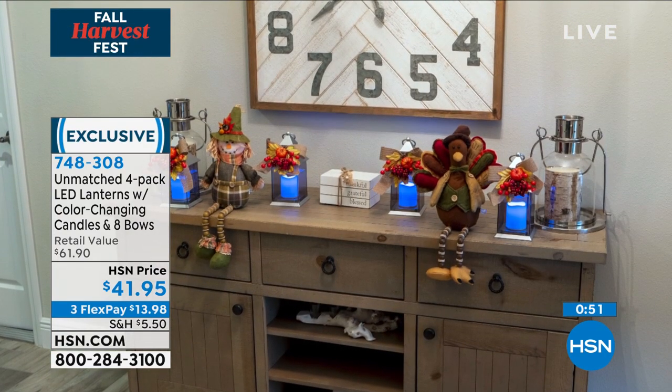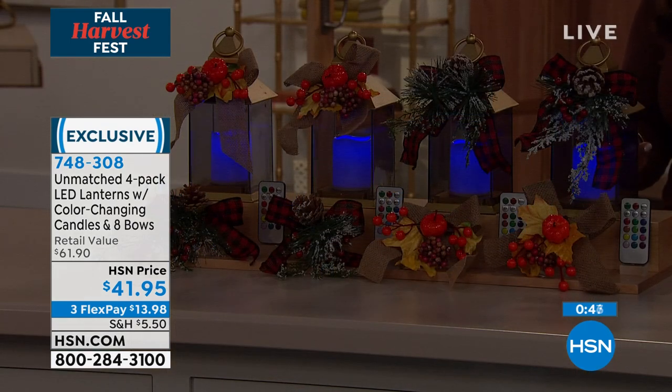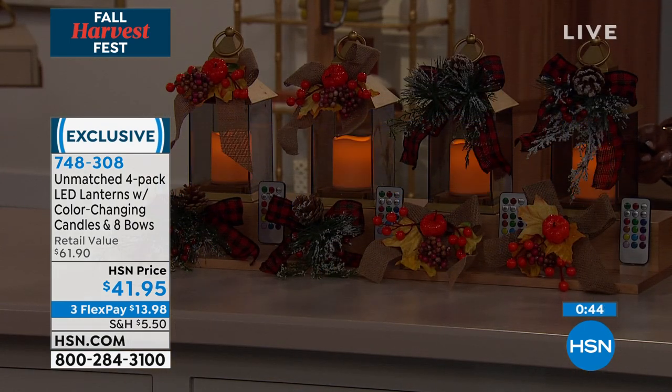They would be perfect. Can you imagine just putting one on a little nightstand for your guest with a little note? Yeah, it's like a nightlight. Yeah, it would be so perfect.